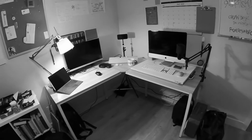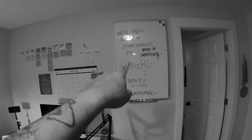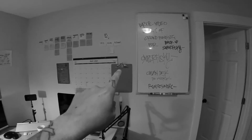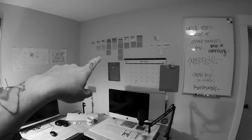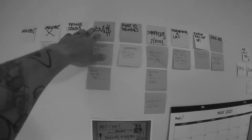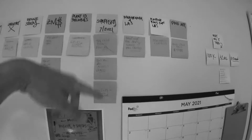All right, then let's move into kind of like the way that I think. I always have a dry erase board, and then I have sticky notes with all my different businesses and projects. So these are all like the drop downs, and then I'll remove this sticky or scratch it out.